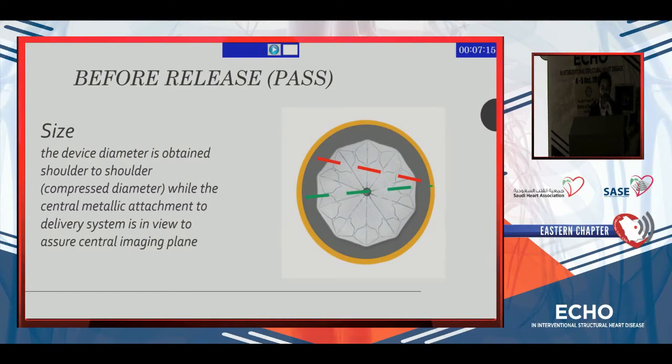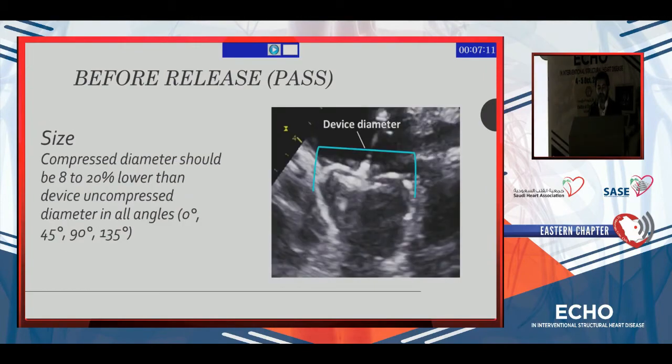So again, we measure in all angles after we see the metal attachment, like here. So this is the device diameter, and we measure it again in all angles, and we have to make sure that the compressed diameter, or the device diameter that we measure, is 8 to 20% lower than the device uncompressed diameter that is provided on the label of the device.